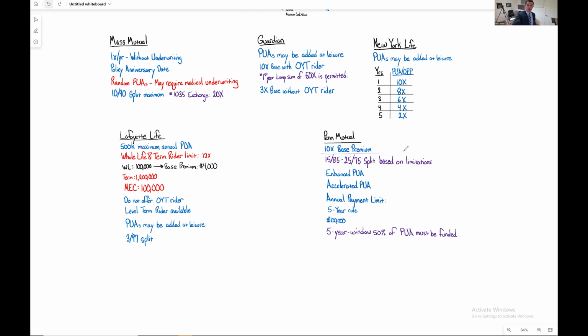However, when you look at their actual design limitations, like what can I actually do with a policy that's designed for maximum cash value? Typically, depending on your age, how long you want to fund it, health rating, there's a couple factors. The maximum split you can usually get will range between 15% base and 25% base. So 15% meaning, again, that 100K example, 15K of it would be directed toward the base premium and the other 85 toward the term insurance rider and PUA payments.